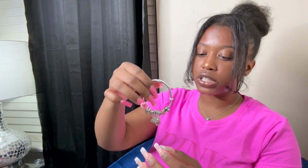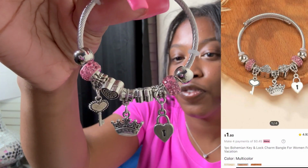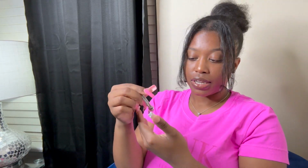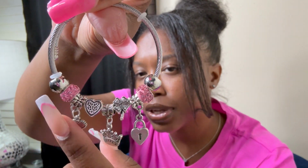I got a couple jewelry pieces. You know your girl stay with some jewelry pieces. So one of the first ones I got was this. Like, that is so freaking cute, and then it has like a hint of pink. Shein charm bracelets is so freaking cute. They ain't better than Pandora, but baby, for the price, they better than Pandora. And then it has, I think it's a four leaf clover, if y'all can see that charm. And then I'm a princess. Like, I'm a queen, but I'm a princess too. I just like how princess sounds better.